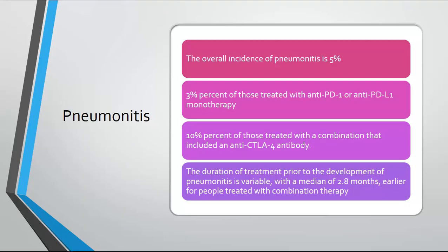As I mentioned, the overall incidence is 5%, 3% with the monoclonal antibodies, and the majority of the cases is actually seen when you have combined treatment rather than using a single agent, and the duration of treatment is usually within 2.8 months. It was earlier for patients who are receiving combined therapy, and still a delayed adverse effect was described up to 1 year after exposure.